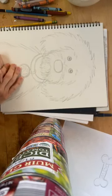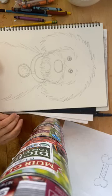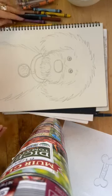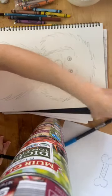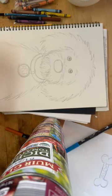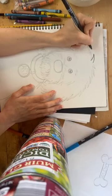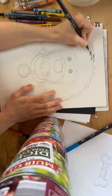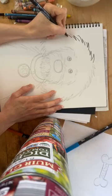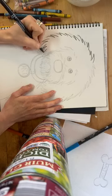So now, here's what we're going to do. First, we are going to pick up our black marker. Or you can use black or brown. For some reason, I have my black here. What did I do with it? Hold on. Oh, here it is. Okay. So, again, I have my black marker. And what I'm going to do is, I'm gonna go over the lines that I made around the dog, his hair, his shaggy hair here.